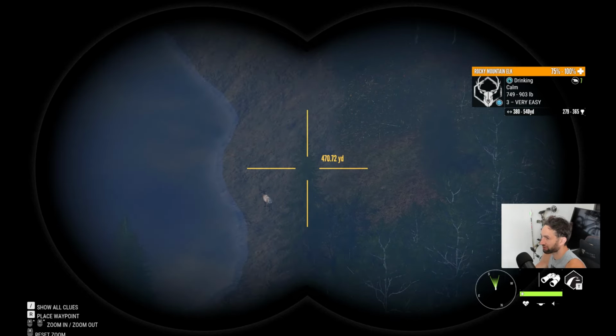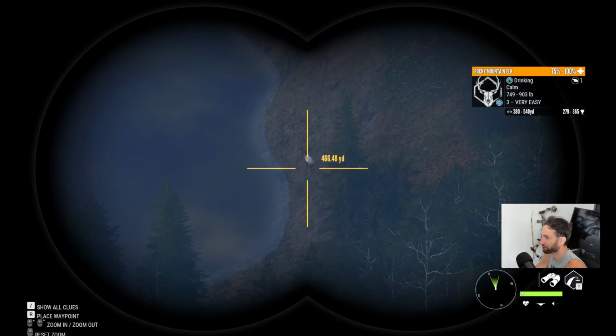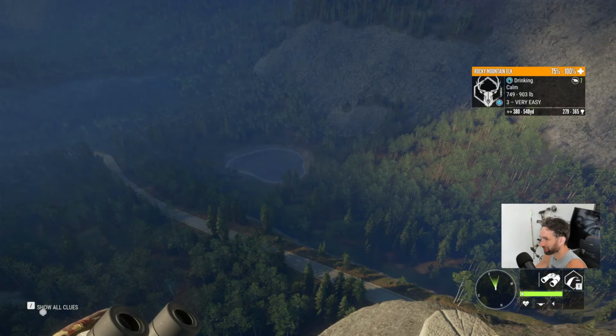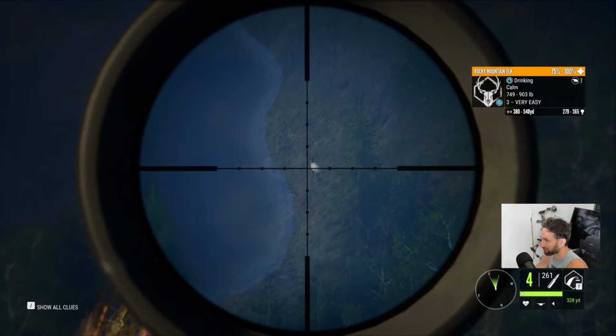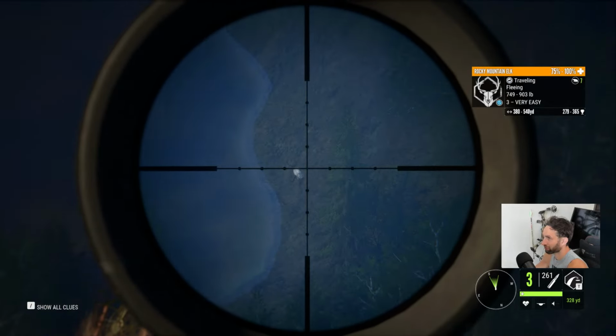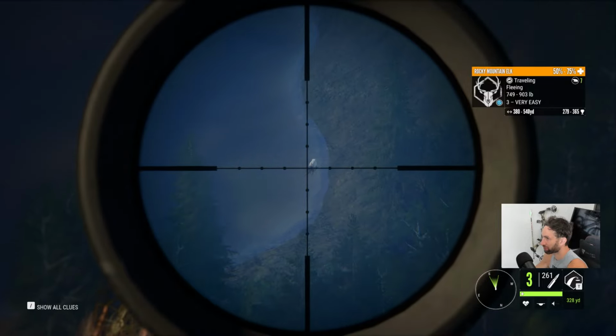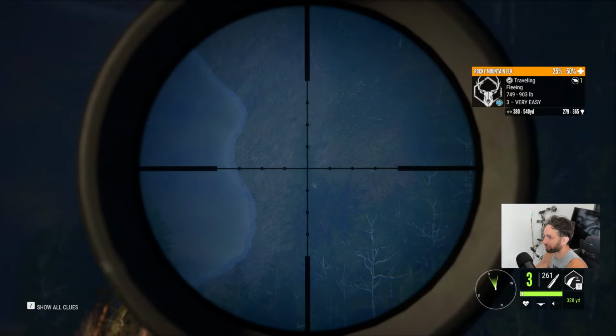Oh, we got another decent bull down there. I'm thinking we should probably try for a shot on him as well. This one's a little bit further at 460. But like before, it's still doable. And we got him as well. Wow, a very nice shot on him.